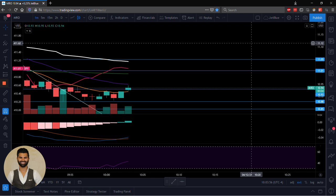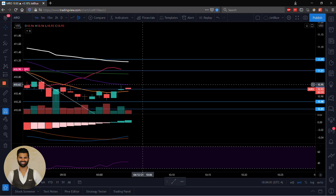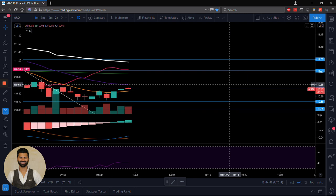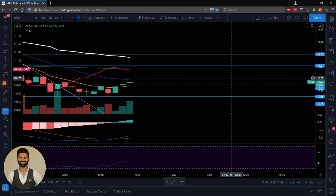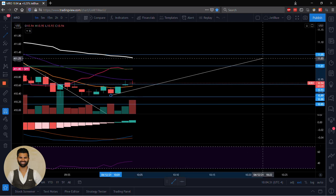Looks like the SPY's on the move. Woo! SPY's on the big moves. All right, looks like it's on the move. Let's take an entry. It's consolidating. Now it's breaking to the upside.